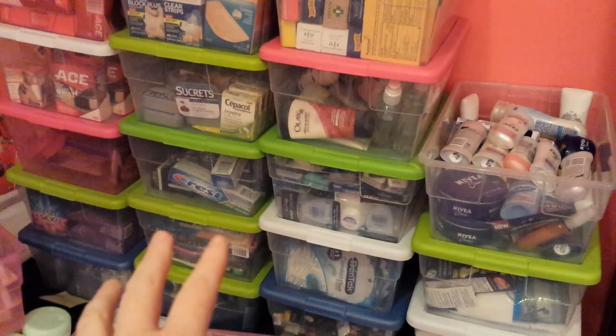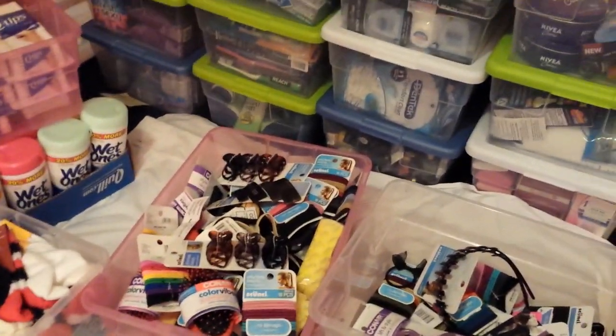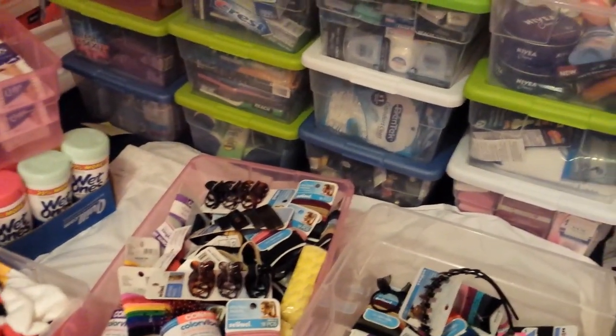So I have these Sterilite totes. They're the sweater size totes. I have smaller ones too. And I have a few bigger totes that I keep things in.